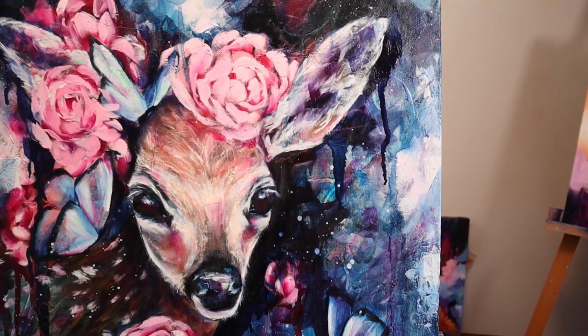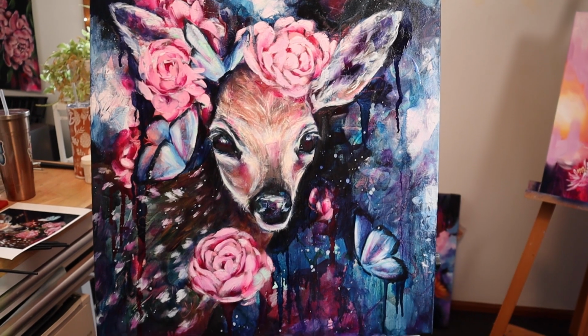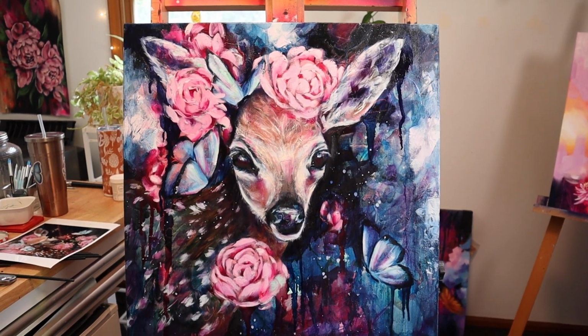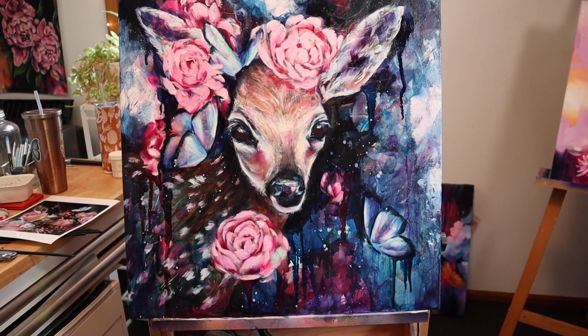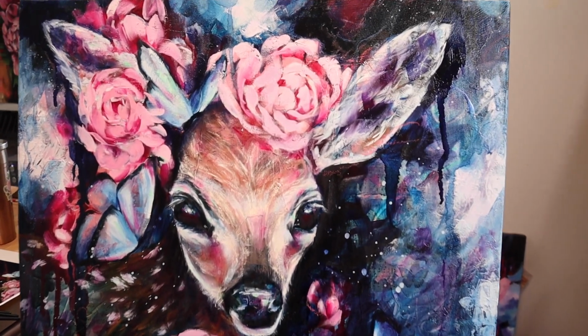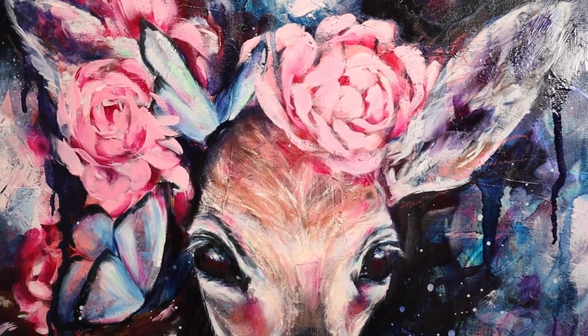By the way, here's a look at the painting. I didn't give you a full look at it. Yeah, I don't know if it's done yet. It could be. I feel like if I work more on it, I'll just overwork it, and I don't want to do that, but we'll see what my mentor says.